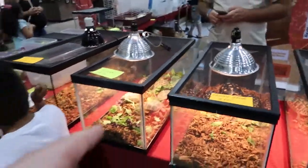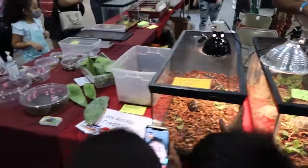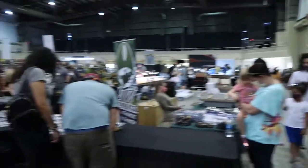But they get pretty big, from what I understand. Here's some red foot ones. See them? Okay.